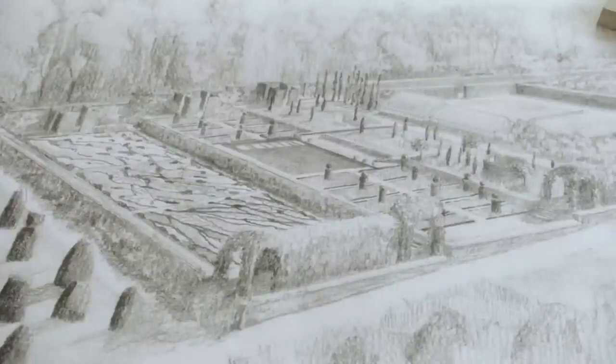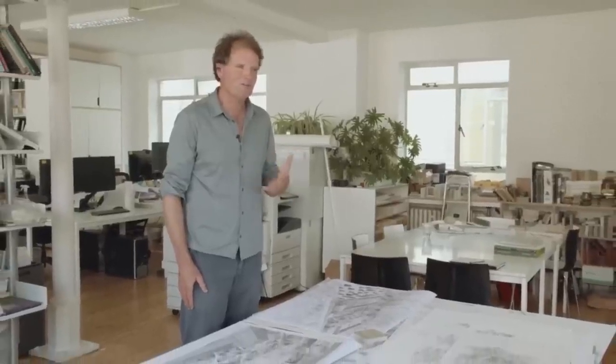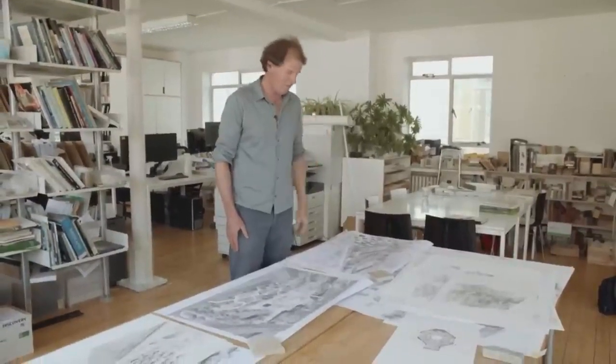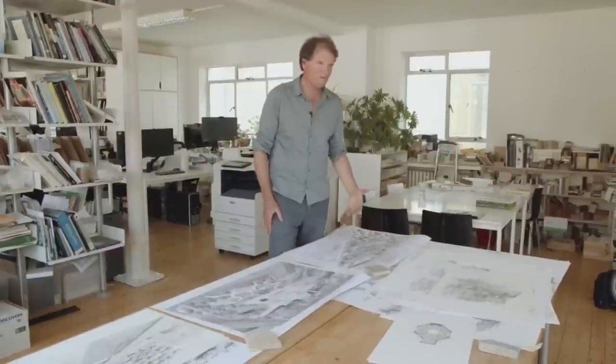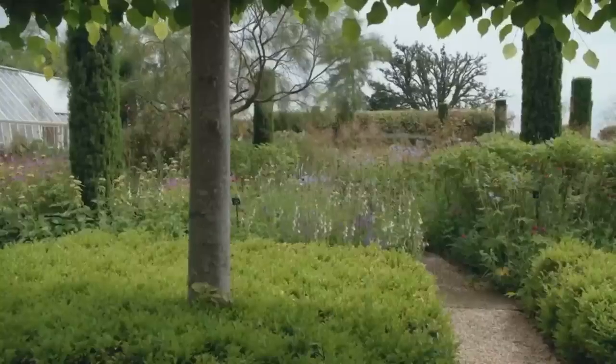I actually think garden design is a wonderful career for somebody in the mature years, really, because there's so much cultural accumulation you have to go on. There's so much to learn about culture, about plants, about everything. But I look back at this as almost a young man's garden.